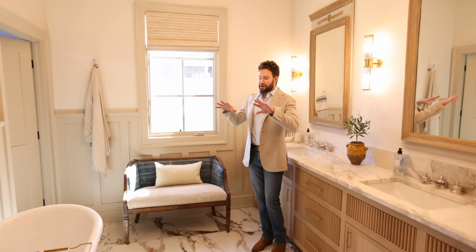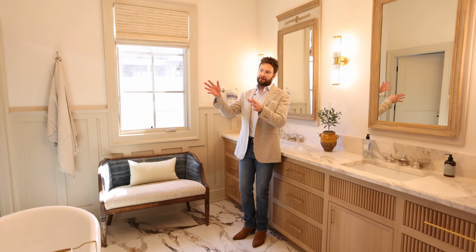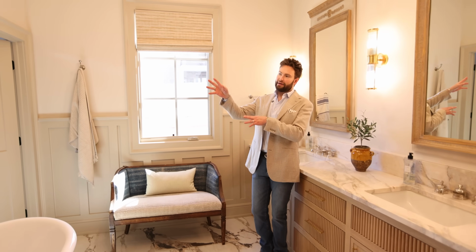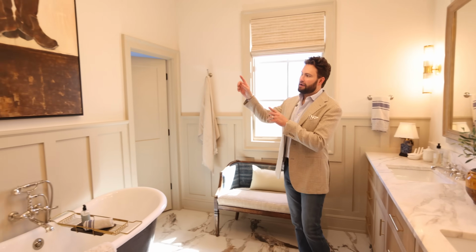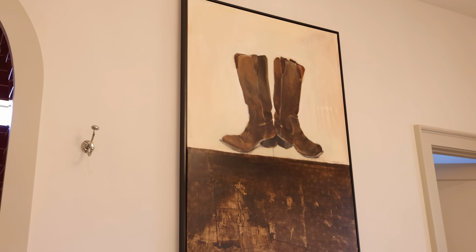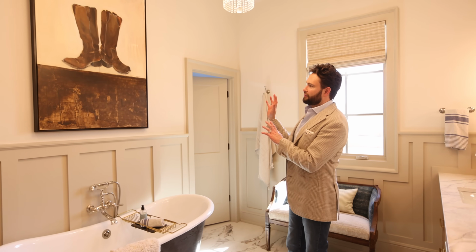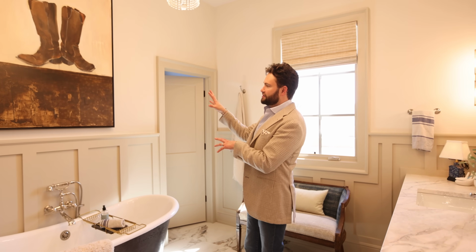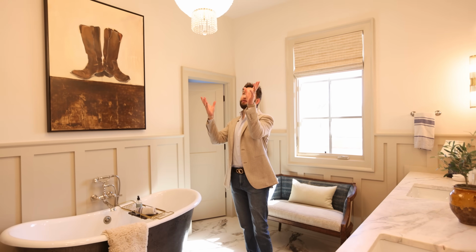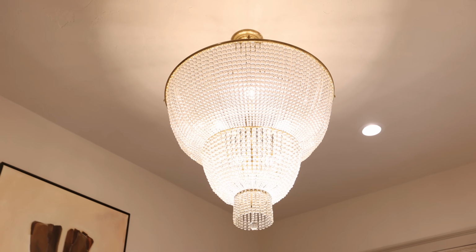We knew that we were going to have some of these darker, bolder elements in the room, and so we wanted to carry that. And when you look at the painting above the tub, this is another piece by Mary Gregory. And we didn't really know where we were going to place this painting at first, but I think that it adds a really nice masculine element to this room, juxtaposed against this crystal chandelier that is just beautiful and brings so much light into this space.